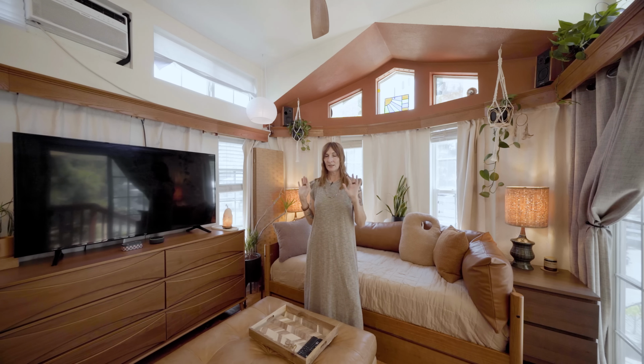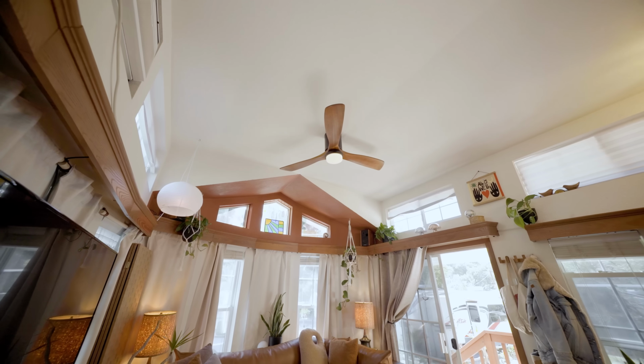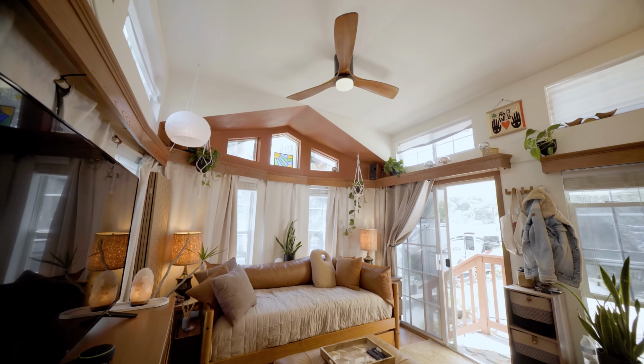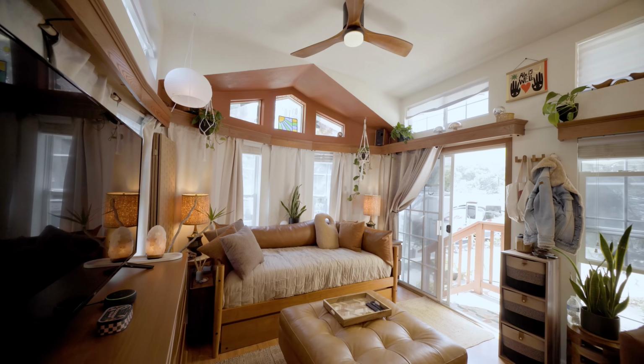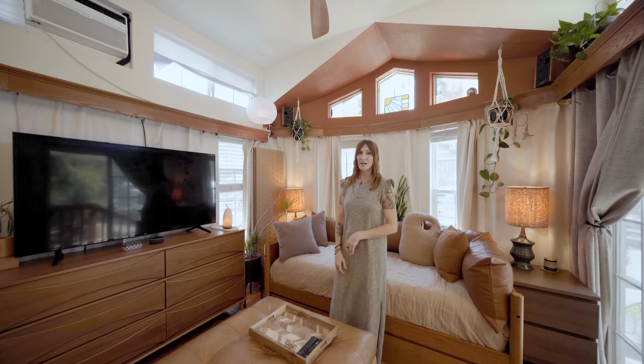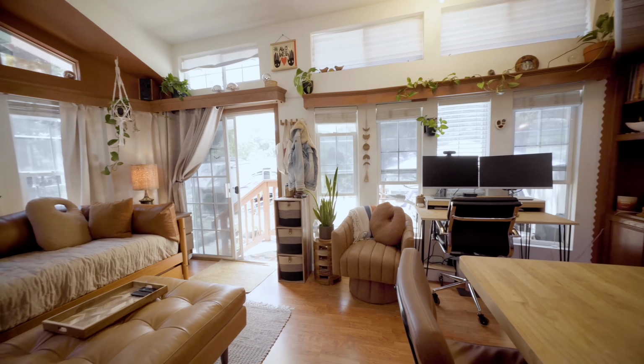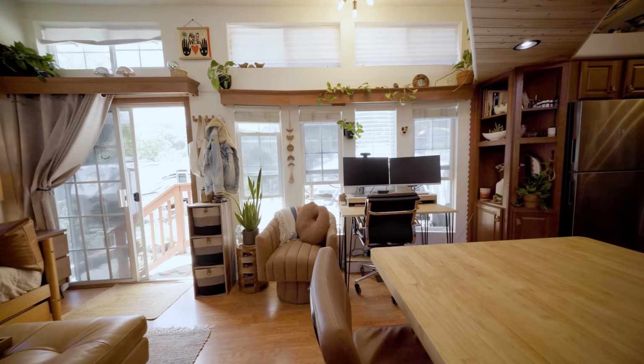Overall, I love being able to sit here and have all the windows open, and there's a cross breeze. I have the upper windows that I open up for even more ventilation. It's nice and open and airy and bright with all the shades up, and I can see outside. I can see all my plants. I feel like there's a real feeling of being indoor outdoor, which I love.